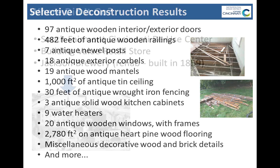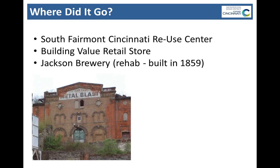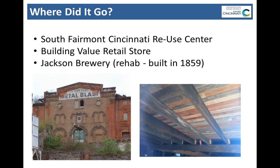So just some examples of where some of these materials went. A customer came in, and I was talking to him recently, and he bought a large old brewery called the Jackson Brewery in a historic part of downtown Cincinnati. This was built in 1859. He's doing a remodel of it, and he wants to leave all the framing and everything exposed. He doesn't want any drywall in the building. So every place where the floor is rotted through, he has to replace it with the old lumber. The only place you can get that is by taking an old building down. So we took about 6,000 square feet of pine flooring to him and a huge amount of lumber from these buildings on Queen City from this project.